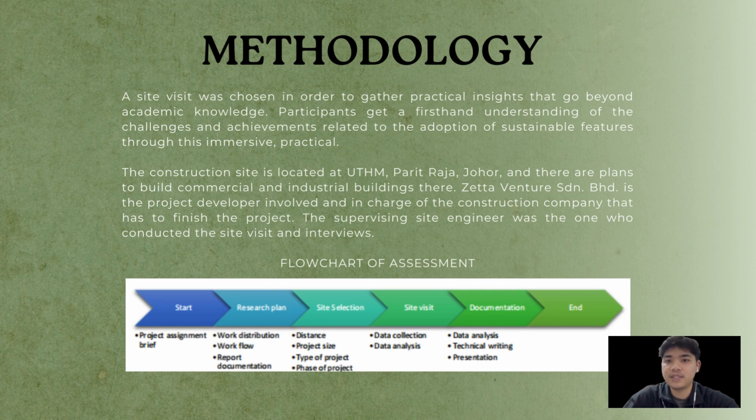Participants get a first-hand understanding of the challenges and achievements related to the adoption of sustainable features through this immersive practical. The construction site is located at UTSM Parit Raja, Johor, and there are plans to build commercial and industrial buildings there. Zeta Ventures and Pahat is the project developer involved and in charge of the construction company that has to finish the project. The supervising site engineer was the one who conducted the site visit and interview. So this is the flowchart of assessment.